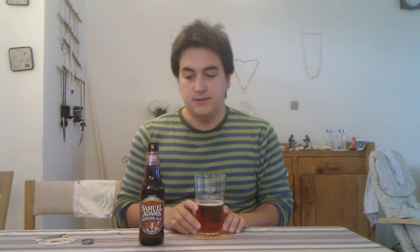It's a very refreshing ale. I have had this quite a lot of times actually. It's pretty cheap and it's much better than most ales, than most beers I can get hold of for the same price. So it's a very good alternative to Carlsberg and Tuborg and all the other beers I drink normally.